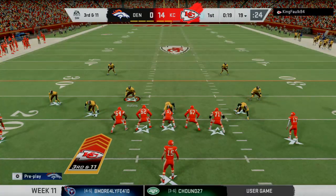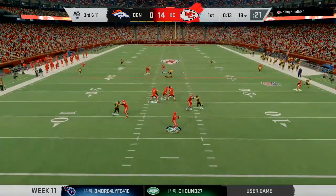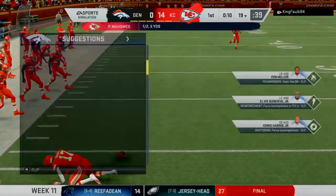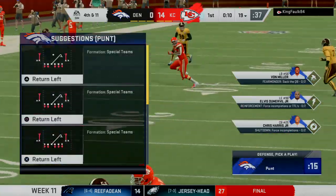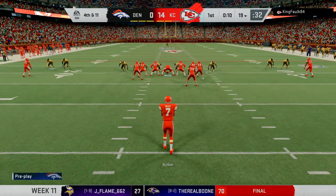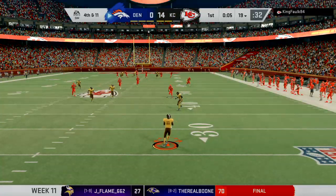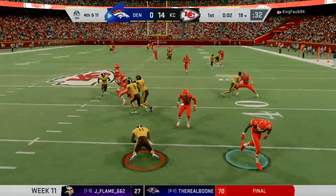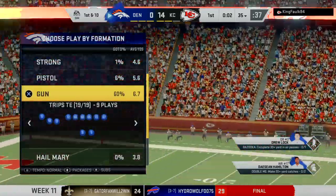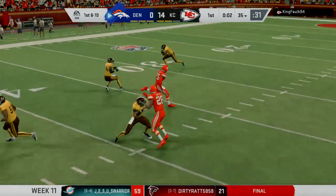3rd and 11, and some extra depth in the secondary here. They're in the dime. Shotgun snap to Mahomes. And that is incomplete. Mahomes pass intended for Nicole Hartman. Incomplete. Here's the Chiefs punter now as he's on to punt for the first time tonight. Fielded just inside the 30. That'll be a 49-yard punt, 6 yards there on the return. And the Broncos take over, first down and 10.